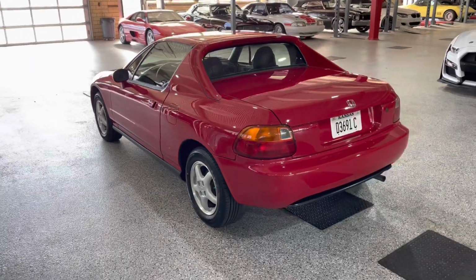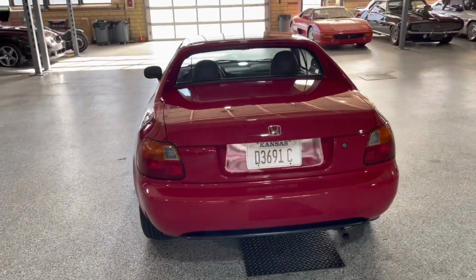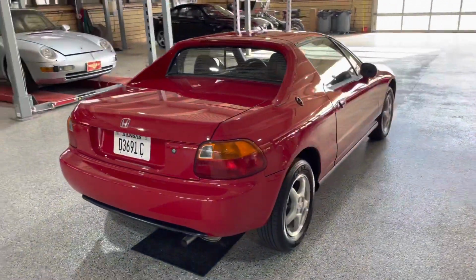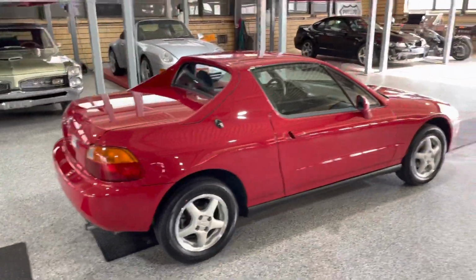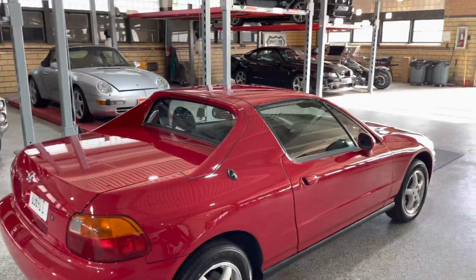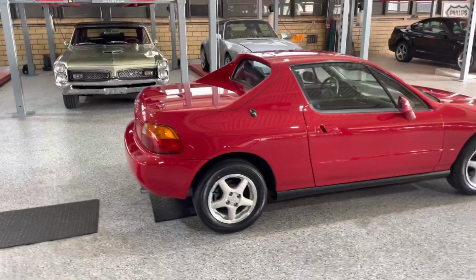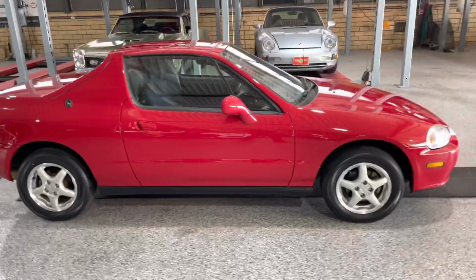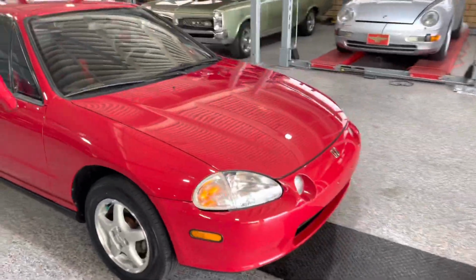It's got 35,000 miles on it, and this is a bone stock, unmodified, unmolested, just beautiful little Civic Del Sol SI. These are such a fun little car. It's got the little removable top, which is really cool. The back window rolls down, so basically it's a Civic Targa. Cool little car here. So let's go ahead and walk around the car and point out any flaws or imperfections.